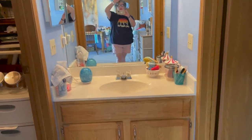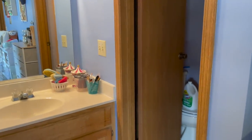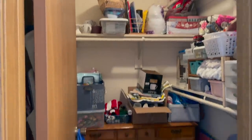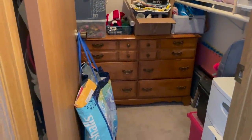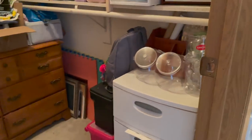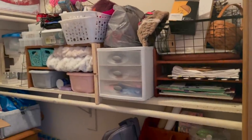Well, here we are. Hey, that's my mirror and the sink. This is a bedroom. Over here is a bathroom. It's where I keep the kitty litter. And then in this closet, it doesn't look it, but guys, I purged like nobody's business in this room. And the dresser is all fabric, and that's going to be another upcoming project. Some plastic stuff. I mean, I have everything situated. Again, how I utilize it.